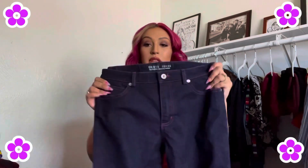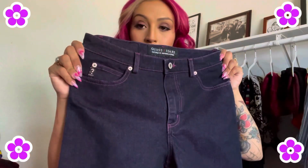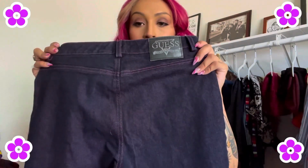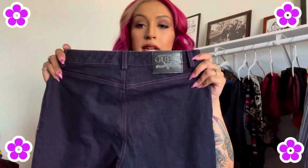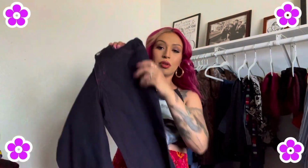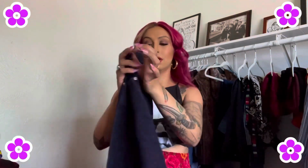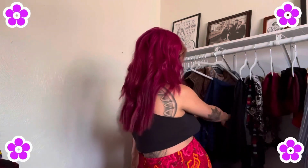But they're these really cool, like a dark purple, I don't know if you can see the color, but they're these purple Guess jeans. I would say they're more of a mid to low rise, but I like that they don't have the pockets because I thought that was super cool. And that's really in right now. And then with the kick flare leg, I just love the color on these too. They're so different. They're not just like a basic denim, you know?